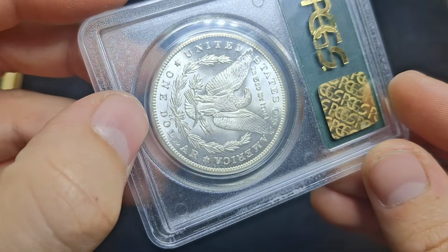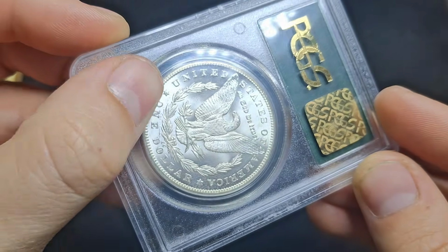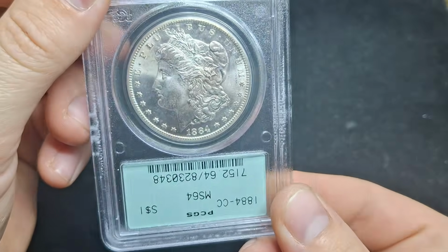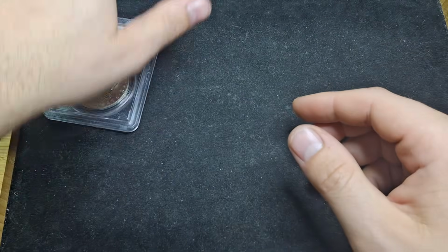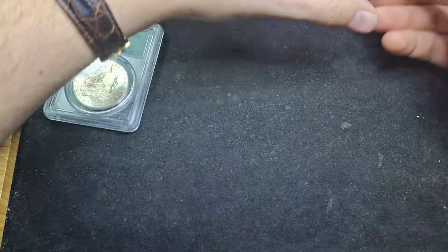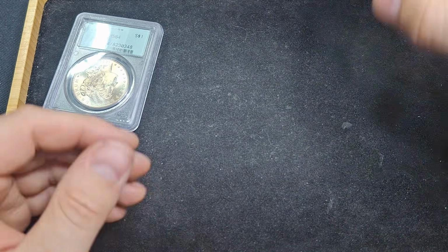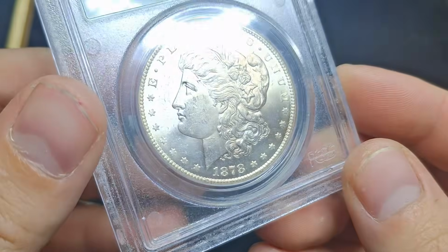It's nearly perfect aside from having just a little bit of, I don't know, kind of a drag line in between the wreath and the lettering. But this is a wonderful coin. Hopefully we'll get that one. We'll do all the customers' coins last. This 78-CC is mine. MS62, which is totally silly.